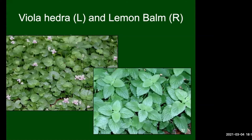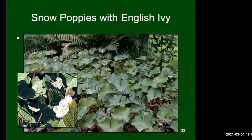Oh, but you can go beyond that, well beyond that, with lesser known ground cover. This is the Viola Hedra and the Lemon Balm. They both are vibrantly green in a way that will show in dense shade or in the medium shade, as we talked about. And they don't mind the deep shade, and it gives you a lot more color combinations to get some distinction there.